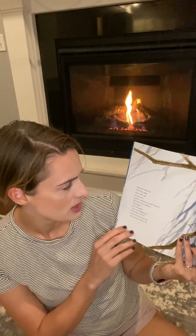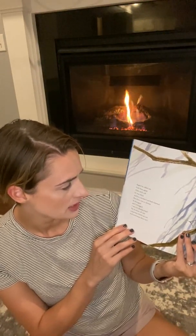"Again, he called out, and then again. After each call, he was silent, and for a moment, we both listened." It is just a great book. This is definitely like a nighttime cuddle in bed kind of book.